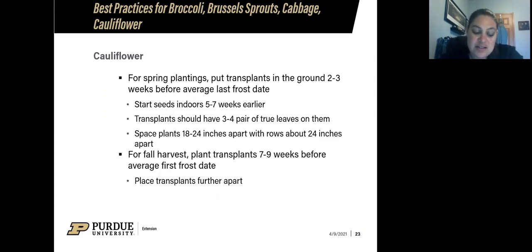Now for spring plantings, you really want to put your transplants in the ground 2 to 3 weeks before the average last frost date, after the soil has warmed to 50 degrees Fahrenheit. Do not plant so late that the curd matures in the heat of the summer. If growing from seed, you'll want to start the seeds 5 to 7 weeks earlier. Now, transplants should be smaller than 4 inches in height and have at least 3 to 4 pairs of true leaves on them.